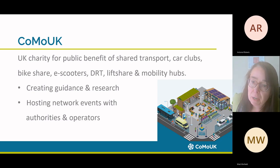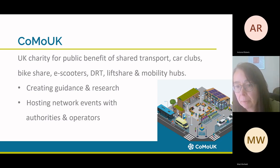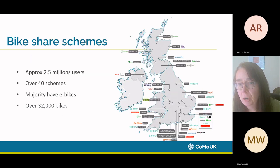So starting with bike share, I've just got a map on the next slide which shows where we are with bike share at the moment. So plenty of dots on there. I don't imagine you can read them all, but there's around 40 schemes at the moment. New ones emerging all the time. Nottingham Derby launched recently. We'll have Leeds on there again later in the year. There has obviously been some schemes that have disappeared over time.